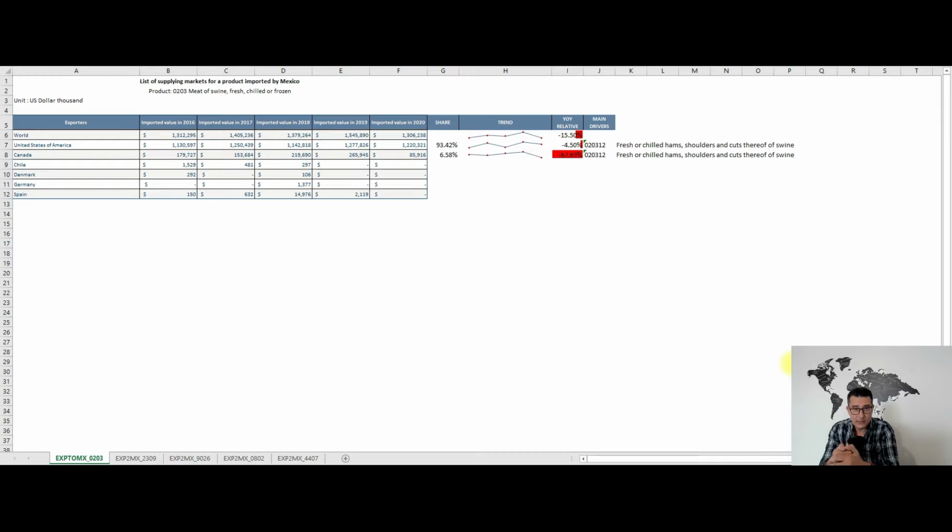that I recommend to export towards Mexico, which is swine meat, fresh, chilled or frozen, especially if you're based in the United States or Canada. Because as you can see in the table here, most of the imports are from these two countries, so quite a lot of import concentration for this category. Now, relative to the total imports for 2020, these amounted to $1.3 billion, with the United States alone having a 93% share in Mexico's total imports, while Canada has the remaining 7%, which translates roughly into $86 million in absolute terms.